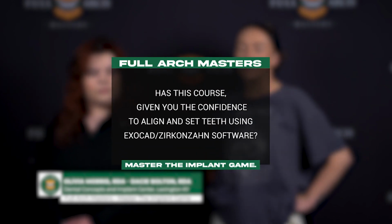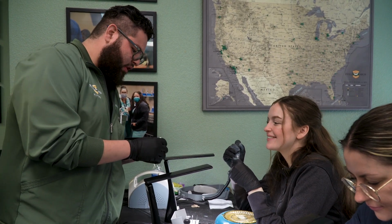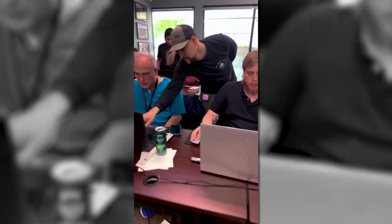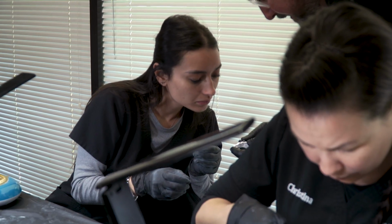Like Olivia was saying, there's a lot to it, and it's not something you're going to pick up overnight, but we are very glad to have had somebody walk us through, not even just one person. Everybody here was going around, making sure nobody was left behind and making sure everybody was caught up. It's intense, but it's really exciting.